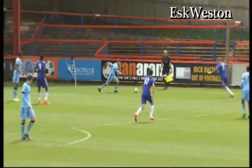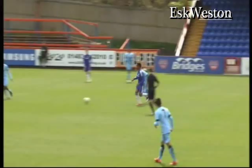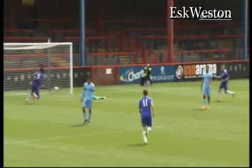Clearance falls straight to Mukhtar Ali here. Nicely taken by Christie-Davies. Oh, brilliantly finished as well. Two for him, two for Chelsea. The first might have been a tap-in, but this was a beaut. Great control.